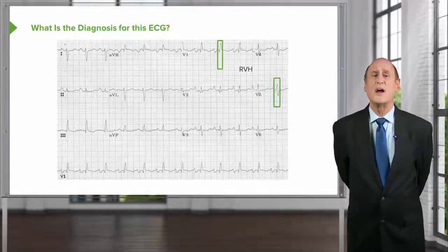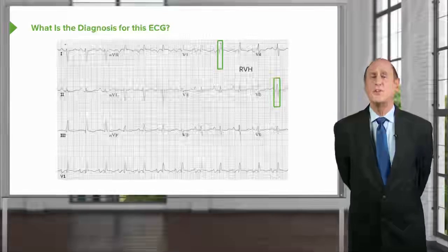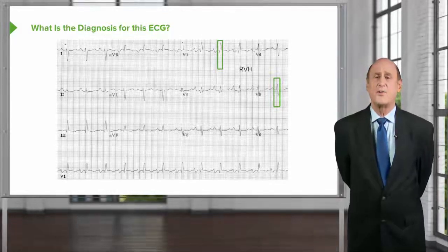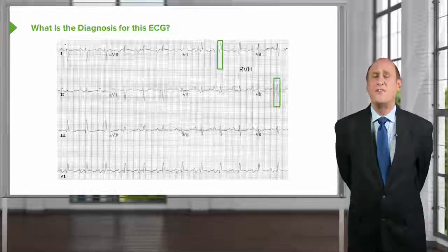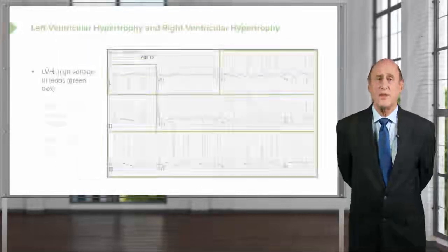And again, look at the limb leads. There's right axis deviation. The maximum R wave voltage here is between leads 3 and AVR, so it's something like 180 plus. So right axis deviation, increased R wave in lead V1, and a big broad S wave in V6: right ventricular hypertrophy.